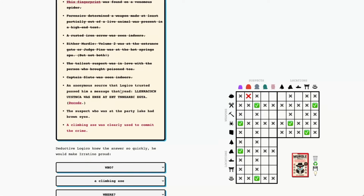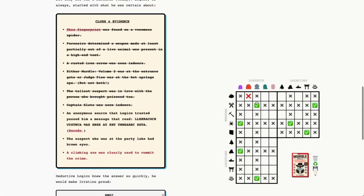Okay. We've got an anagram, and this is going to be Chancellor Tuscany was seen at the entrance gate. Okay. So Chancellor Tuscany must have had Myrtle Volume 2 because that's the weapon at the entrance gate, and we'll put that in here as well. Getting really close here. And actually we do have something for Judge Pine. Judge Pine must have brought the poison cup of tea. And, oh, here we go.